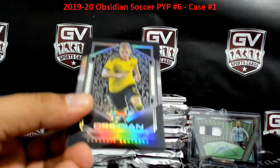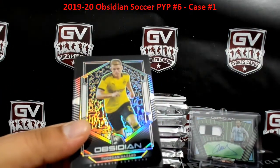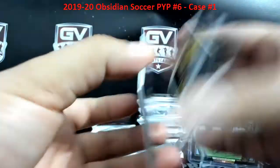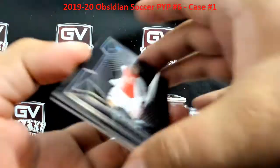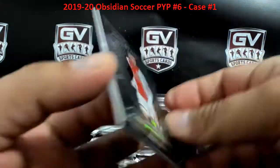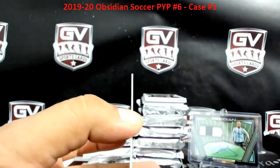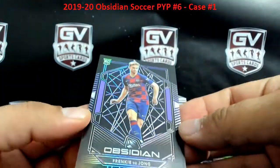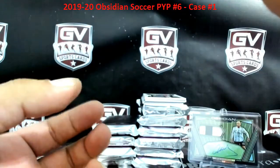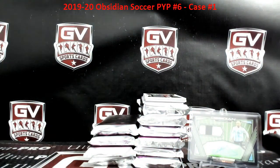All right, first up, Thorgan Hazard. Thorgan Hazard, that is 134 of 165. Hakim Ziyech, Ajax, pitch black, 12 of 135. And little Frankie De Jong, purple. Nice one there. 65 of 65 on the Frankie. Who couldn't close out Atletico, unfortunately.